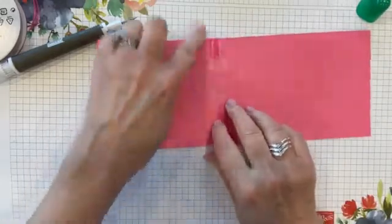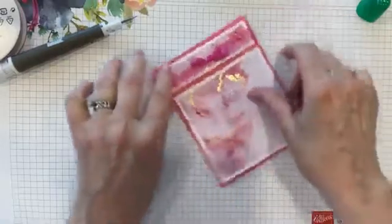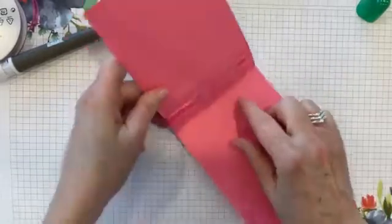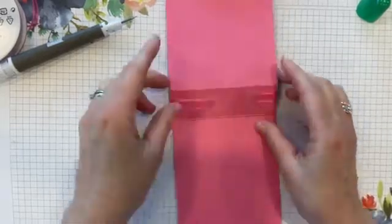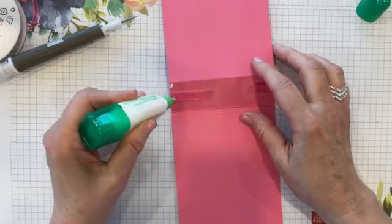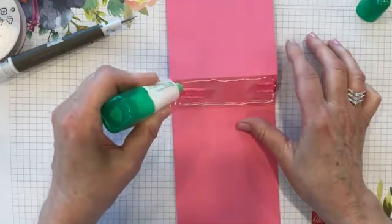Okay, so that looks like that. I'm just going to pull it. And when you get your ribbon on there, you can go ahead and put your glue down or adhesive, whatever you're going to use, in this area, and go ahead and glue it down to the back part of the card. You could use a tape runner.